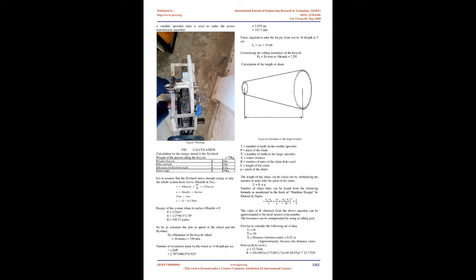6. KERS Bicycle. KERS is a collection of parts which takes some of the kinetic energy of a vehicle under deceleration, stores this energy and then releases this stored energy back into the drivetrain of the vehicle, providing a power boost to that vehicle. For the driver, it is like having two power sources at his disposal. One of the power sources is the engine while the other is the stored kinetic energy.